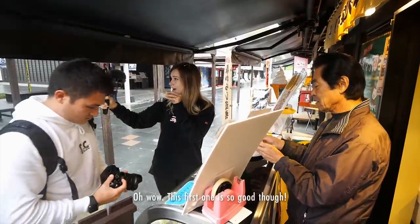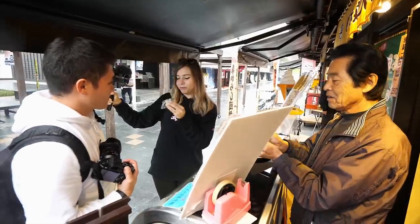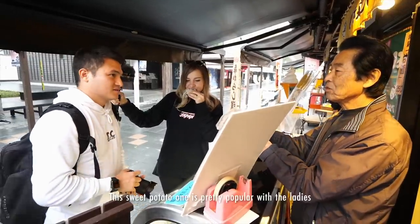Sweet potato and anko, and then the outer part is made with tonyu, soy milk.